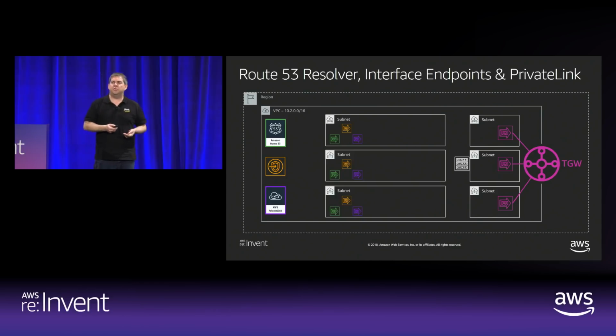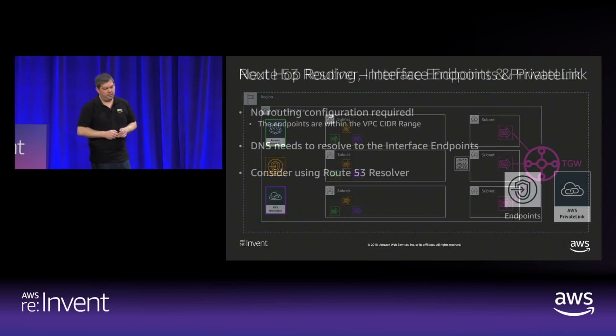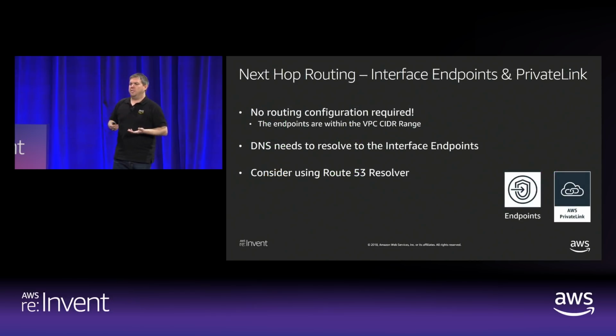So again, you can see this gives you options perhaps to centralize connectivity to some of these other services and other endpoints that you might be using. But there's kind of an important thing to remember here. Whilst there is no specific configuration required from a routing perspective, you do need to step back and think about how are people actually accessing these endpoints. So they're probably using DNS.